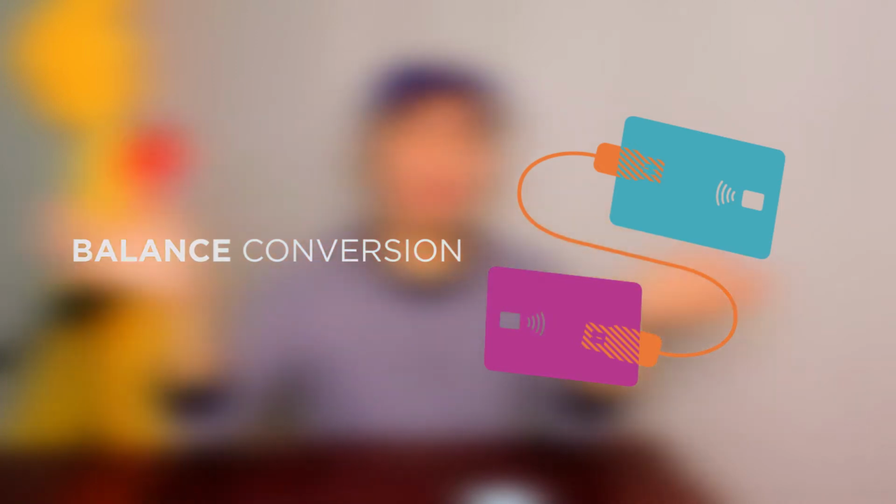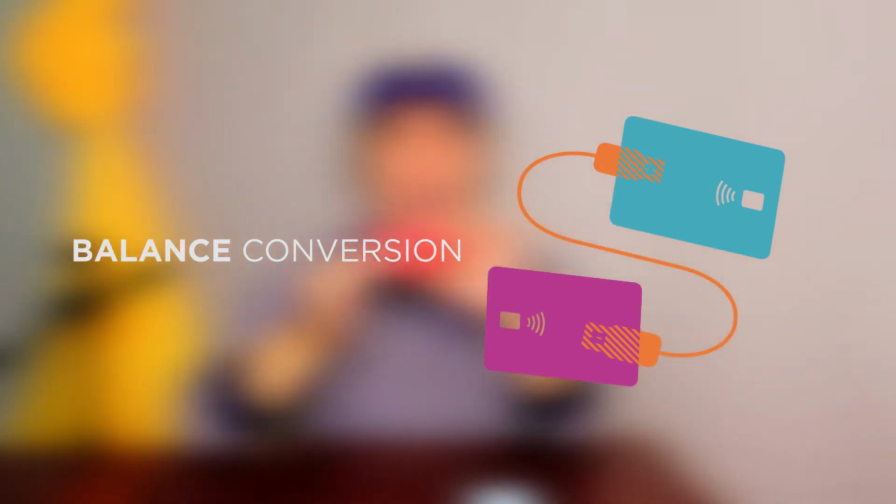ChinaBank Prime Mastercard also offers a balance conversion, which means that you can transfer all your other credit card balances to your ChinaBank Prime Mastercard, and that would be converted into installment as well depending on the offer up to 36 months with a very low interests added towards the transaction or the balance transfer.